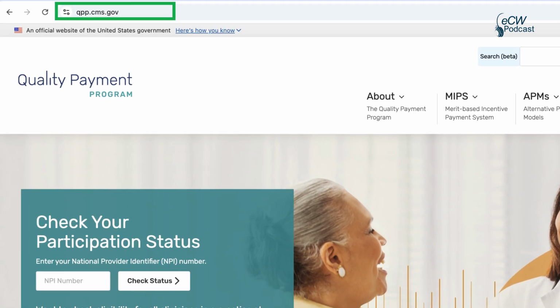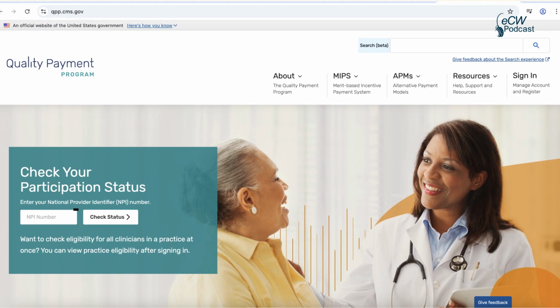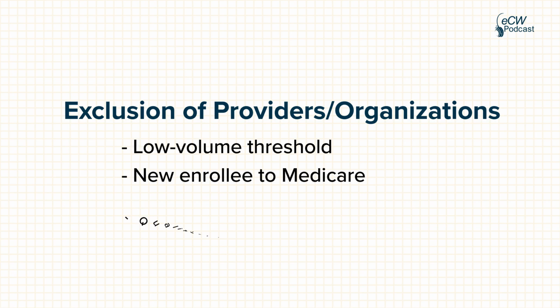and the easiest way to check for provider eligibility is to log on to the qpp.cms.gov website and enter the provider's NPI, and you can see if a provider is eligible to report as an individual or as a group. There are a few exclusions or exceptions defined for organizations or for providers. There are scenarios where a provider could be under the low volume threshold, or they could be a new enrollee to Medicare, or they could be participating in an advanced APM. In those scenarios, they could be excluded from MIPS reporting, but otherwise, providers have to report data under MIPS.